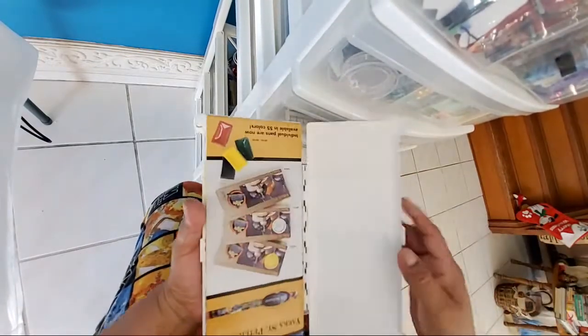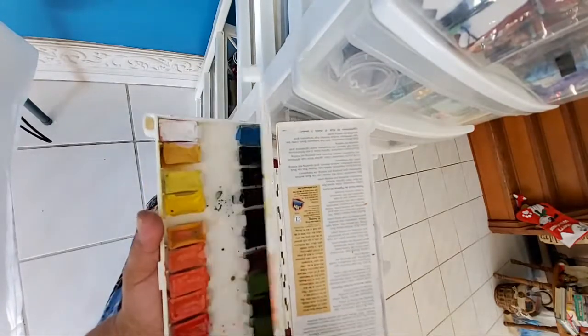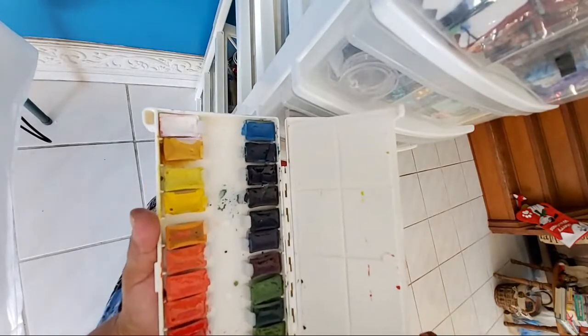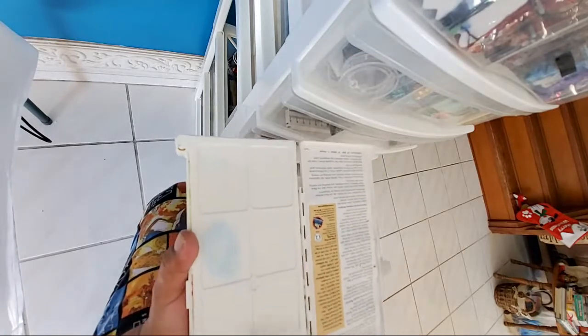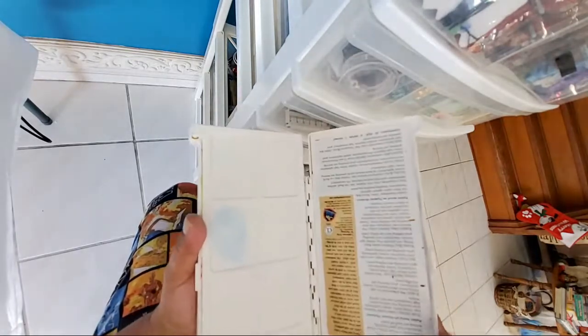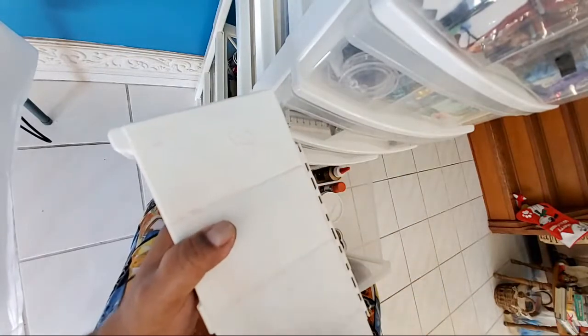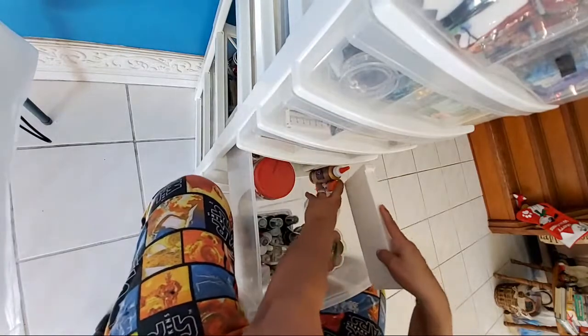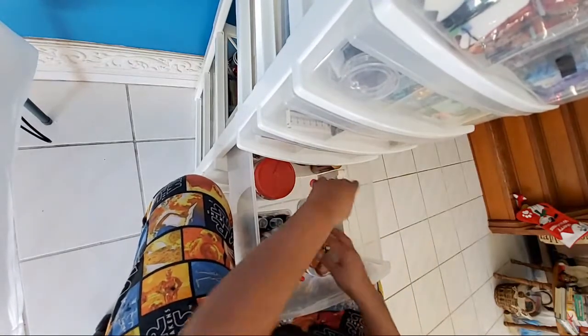See, these are my watercolors, which I also thrifted. I got this box of watercolors for $2 at a yard sale. Aren't they awesome? Definitely need to use them some more. One of the most uses I've gotten out of these is making some painty papers, inspired by you, Emma. One time you were making painty papers and I said, oh, I got to do that. And I made some with those watercolors.